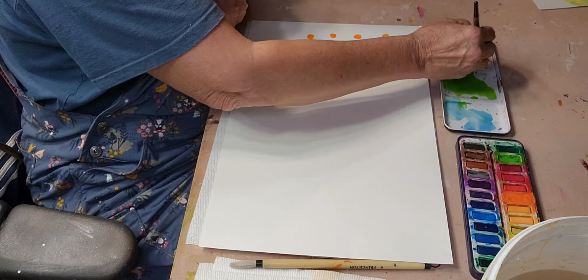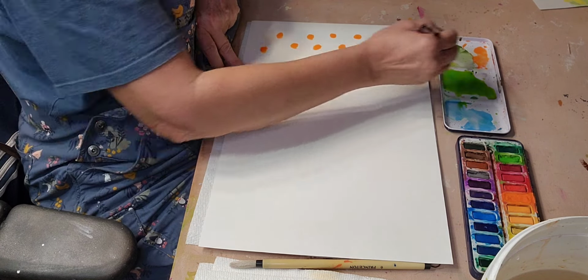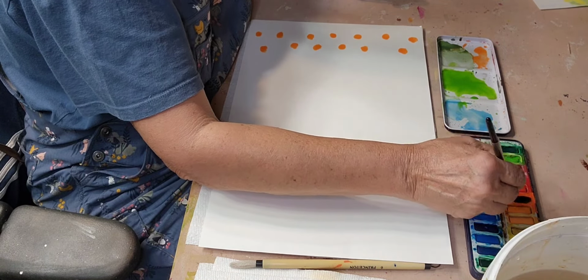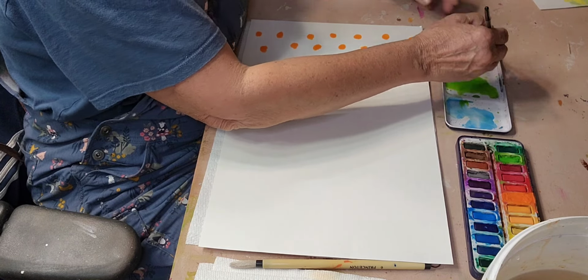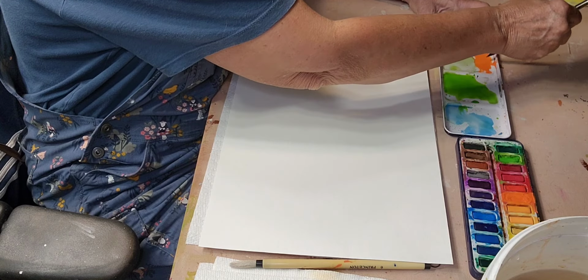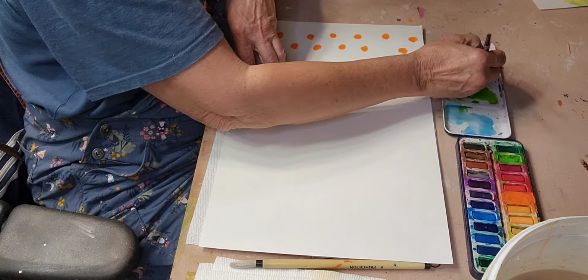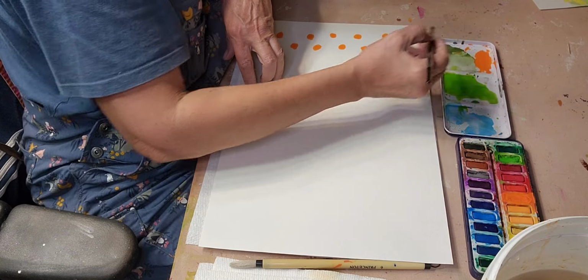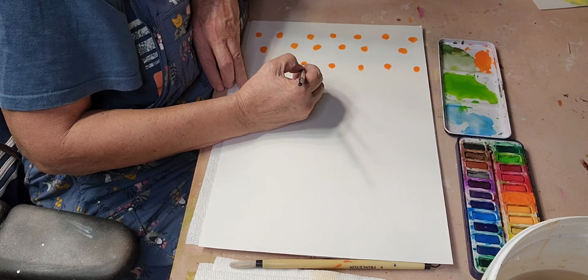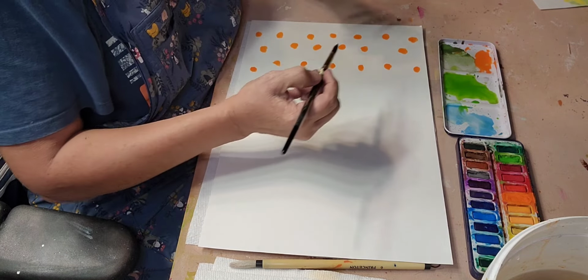I don't want, this is watercolor. This is not acrylic. There we go. So watercolors, they're easier in a way, but they're harder in a way. Like you gotta be very careful that you don't oversaturate with the colors. Like you can't go back and go over a color too much. It's not like acrylics that will just cover it.